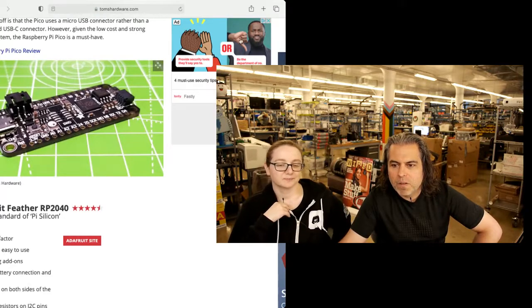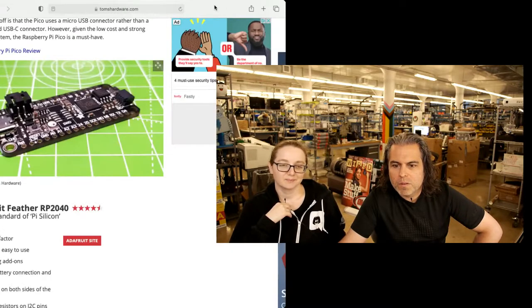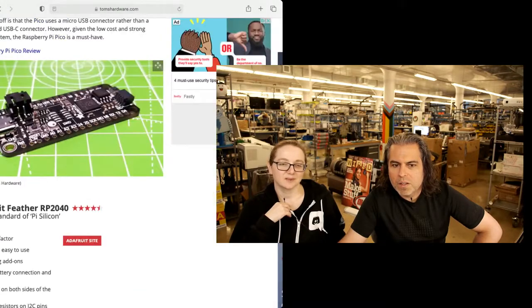The feather, the Adafruit Feather. It's weird. I'm gonna try to move this window around here. No, this window doesn't want to go. Let's see. I'm gonna try to go this way. No. These websites these days. Yeah.